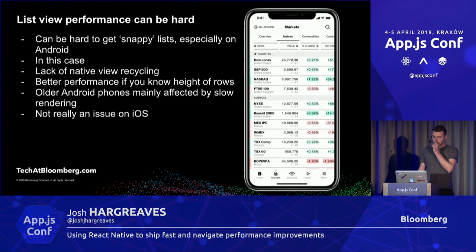And then there can be multiple reasons for this. One of them can be that creating views, as you see in these rows here, there's actually quite a lot of views in each row. And it can be that mounting these views themselves is pretty expensive. And if you have to do that every time you scroll, you're mounting more.